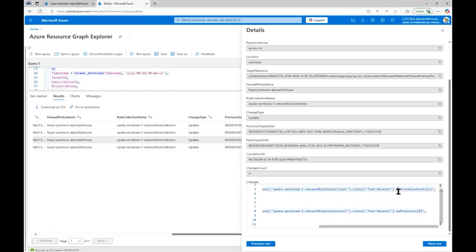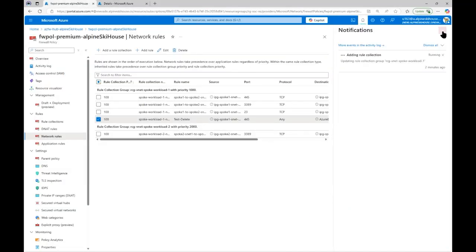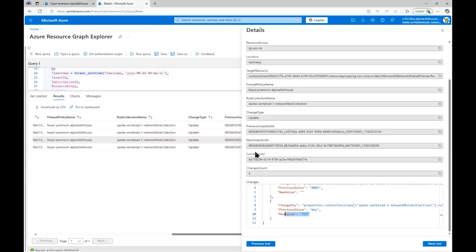So we see exactly what is the attribute that is being changed. The port was changed from 8081 to nothing, so it was a value that has been removed from the policy. And then the other change was on the IP protocols. The previous value was any, and then the new value was TCP, right? This one is still applying. So let's just move on. I hope you all got the idea. It's going to be showing all the changes being made on the firewall policy.